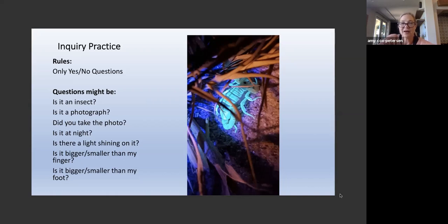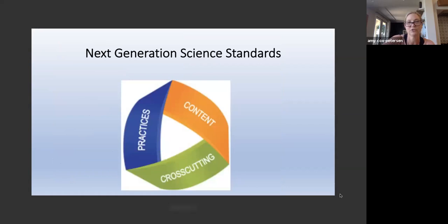Well, I will tell you that this was taken. I took the photo and I took it at night and had a black light shining on this certain organism. You can see that the black light itself highlights, you know, the scorpion is what it is, and kind of the different anatomy. So these are neat things. Pull out those awesome photos. You don't have to take them, and have the students ask these questions. And when they ask them where you're only saying yes or no, it's really difficult, but it helps them and trains them on inquiry. So that's one example that you can do with your students.